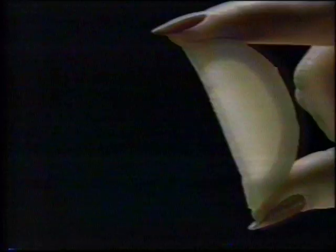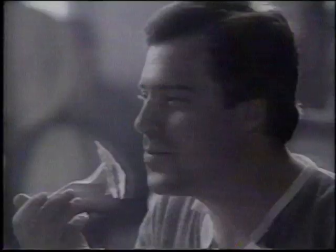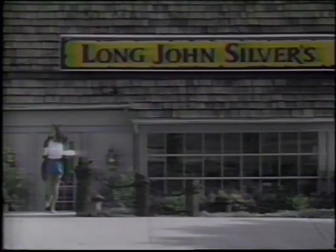Let's talk cool grip salad. Now add a shower of shrimp. Tomato would be nice. How about a lemon slice? Sounds good to me. Sea salad so light. Oh, Long John's does it right. Ooh, that shrimp. Mmm, that choice. Salad lovers, you're gonna rejoice. Long John Silver's new sea salads.